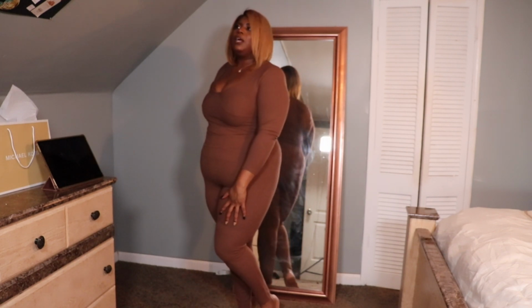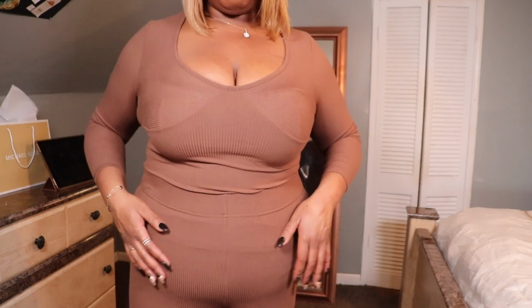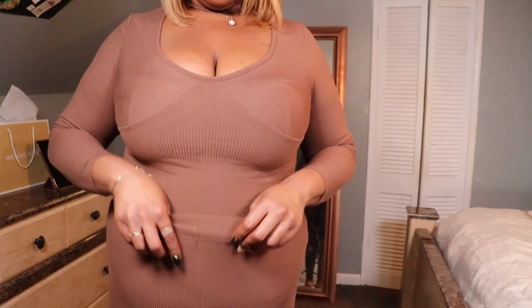Alright, just to let you ladies know, I do have on shapewear. I just felt because the line is very clingy, so I wanted to control some of that jelly in case we want to wear this out. But the first thing that I have on is this brown rib tights, and it's a rib top that goes with it. Let me come up a little closer so you can see the rib.